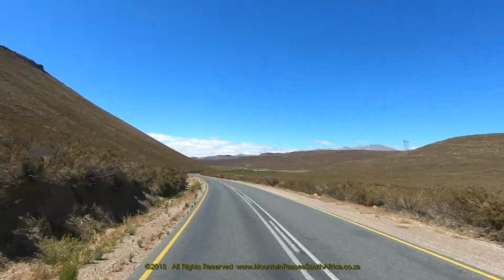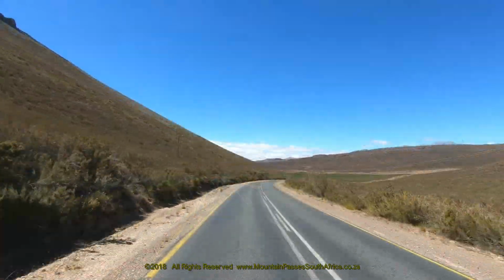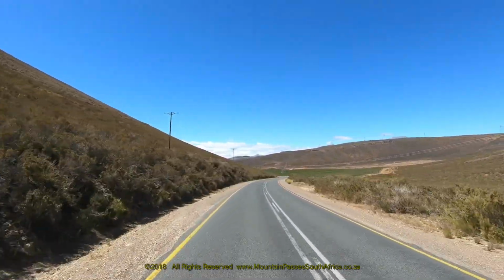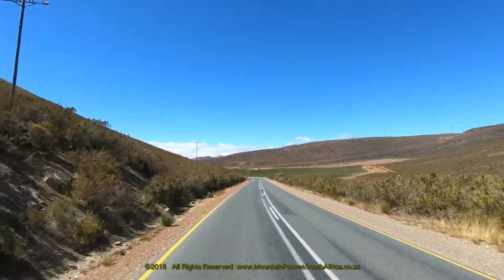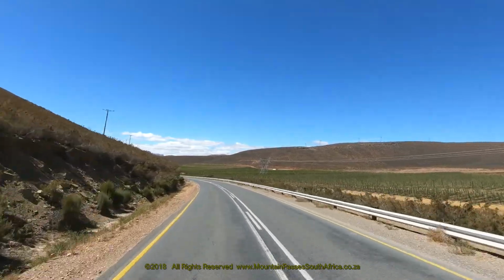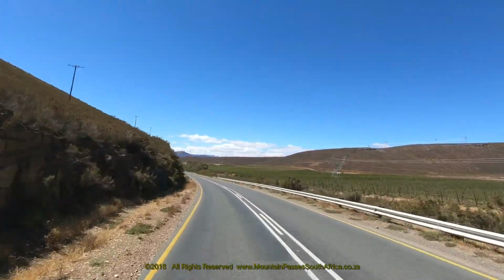This pass is often incorrectly called the Teronsberg Pass, and the sign at the foot of the pass is also incorrect. The dominant mountain on the left is called Klippokkrans and has an altitude of 2,100 meters, which dominates the views to the left. Orchards surround a small mountain stream on the right, where the original Hottentotskloof farm is located.